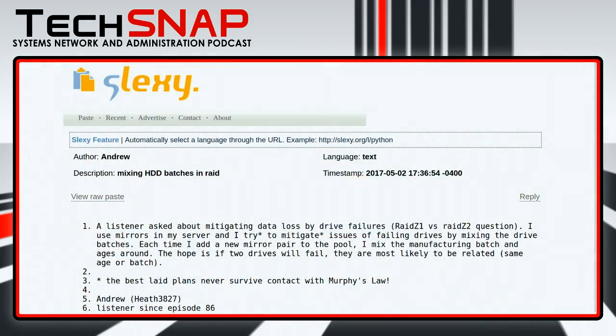Alrighty, on to our final feedback item today from Andrew. He has a question about mixing hard drive batches in a RAID setup. A listener asked about mitigating data loss by drive failures, RAID Z1 versus RAID Z2. I use mirrors in my server, and I try to mitigate issues of failing drives by mixing the drive batches. Each time I add a new mirror pair to the pool, I mix the manufacturing batch and ages around. The hope is if 2 drives will fail, they're most likely to be related, same age or batch. Then he adds, the best laid plans never survive contact with Murphy's Law.